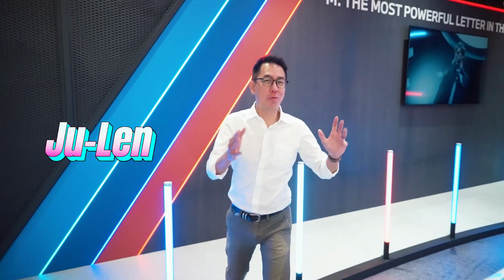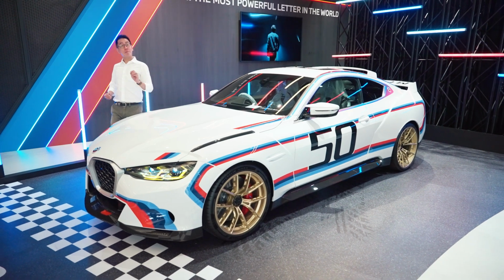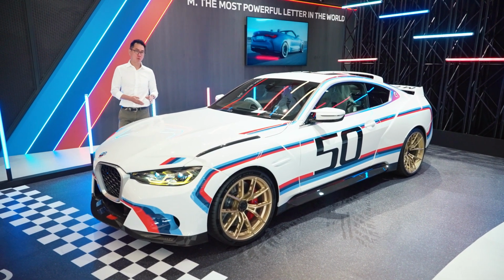Now I've got something super rare to show you today. This is the BMW 3.0 CSL and I'm going to give you 5 reasons why it's the most valuable, most coveted BMW in Singapore today.